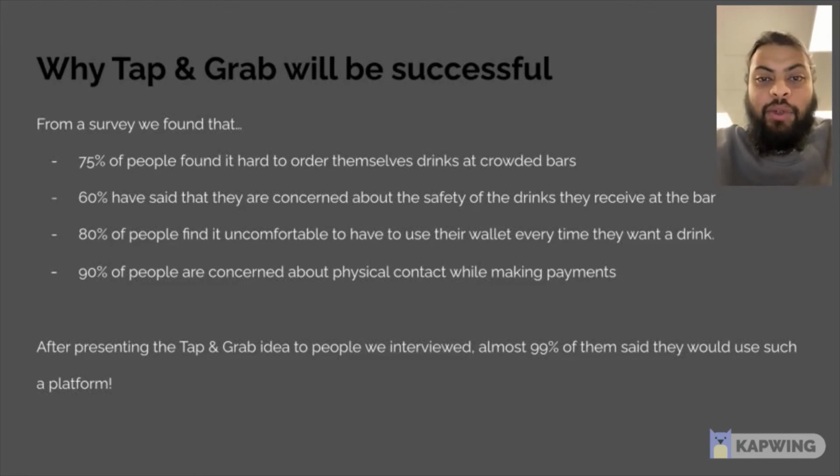60% of them said that they were concerned about the safety of the drinks they receive. 80% of the people find it uncomfortable to have to use their wallet every time they want to buy a drink. And 90% of people are concerned about physical contact while making payments, given the pandemic we've been facing.